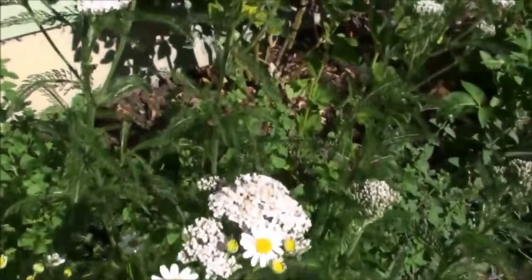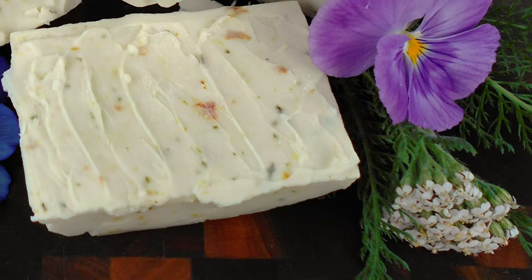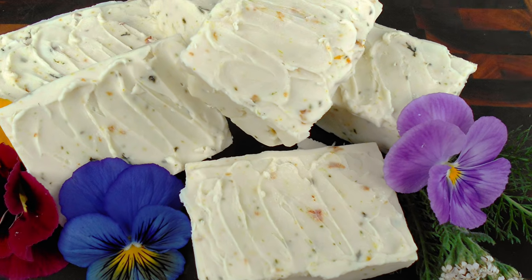Now, some other things that I use yarrow for is I've used it in my homemade soaps back when I was making the soaps to sell. I don't usually fancy up our own soaps. I just keep them very simple and plain, just fat, water, and lye. But when I was making them to sell, yarrow was a common ingredient I would add in its dry form to some of my different soaps because of its great properties to the skin.